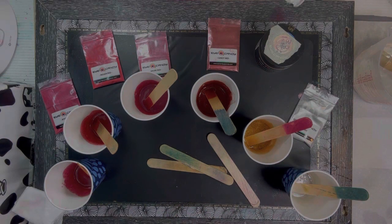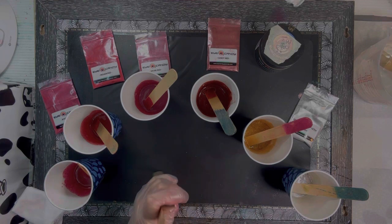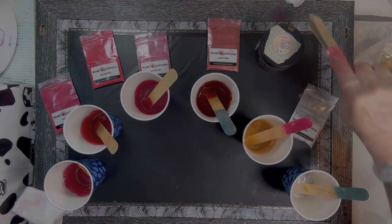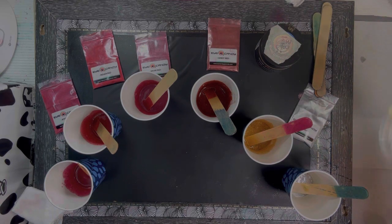Oh my god, my hand is tired. Whew. Okay. Oh, you know what I forgot to say? Let's get this pouring party started. Alright, so now I'm going to go around and split this up.